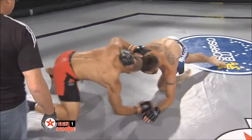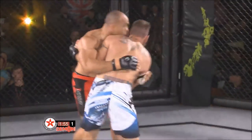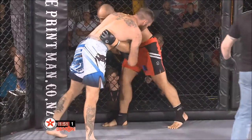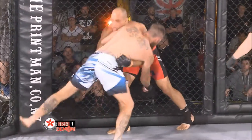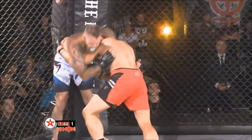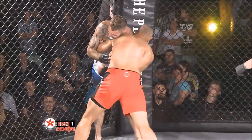Arthur's looking at switching him. Arthur's managed to switch him. They get back up and they get standing. Dan pushes him right back against the cage. Dan Digby wants it up against the cage. Arthur needs to take a breath. Oh, vicious knee from Dan Digby on Arthur's leg. Arthur's looking, manages to switch it around.